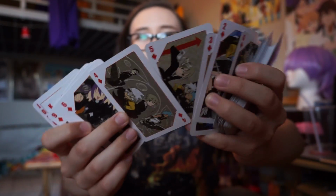Yeah! Woo! Love me some Soul Eater. Anyway, they also have these kinds of things at Hot Topic. I don't know if they have Soul Eater anymore, but they did have Soul Eater in other animes. Right now they have a couple of comic book ones. Just check Hot Topic, they got some cool stuff. Go be the nerd you've always dreamed of being and get an anime card deck.